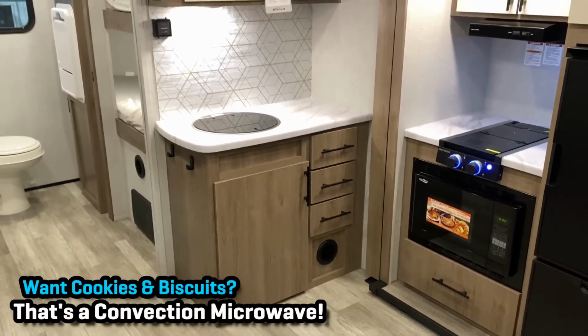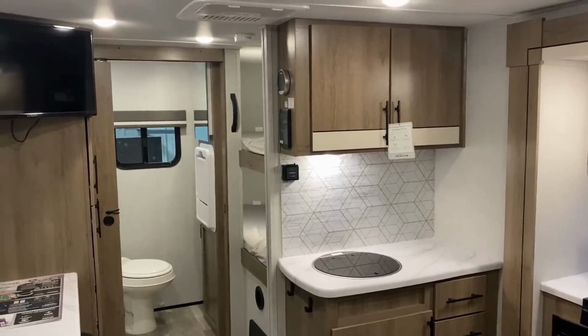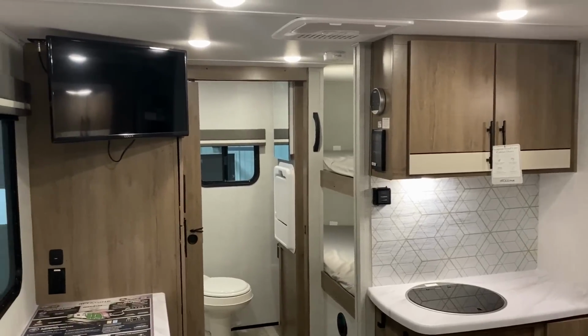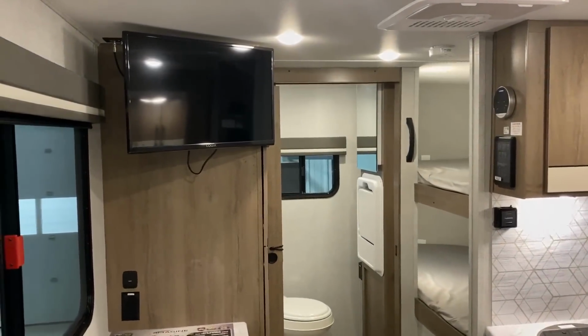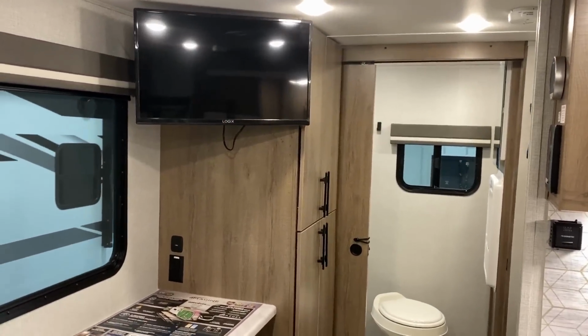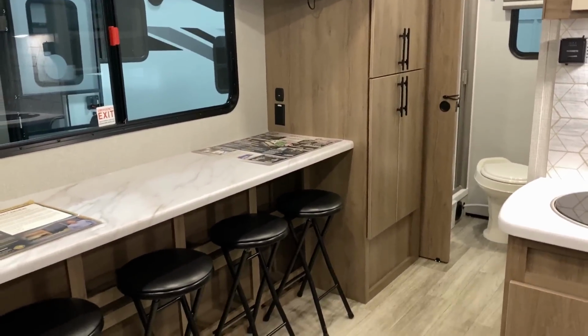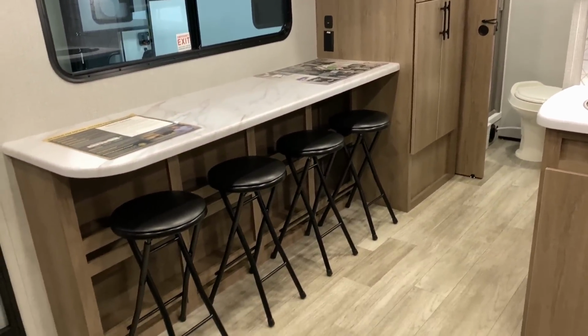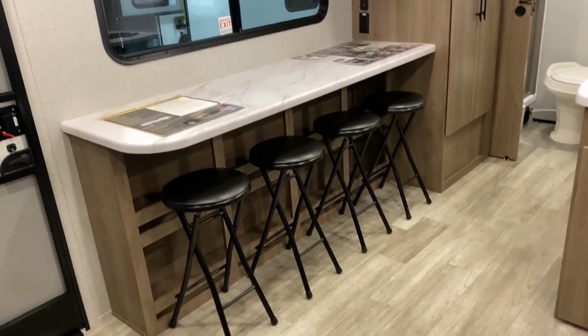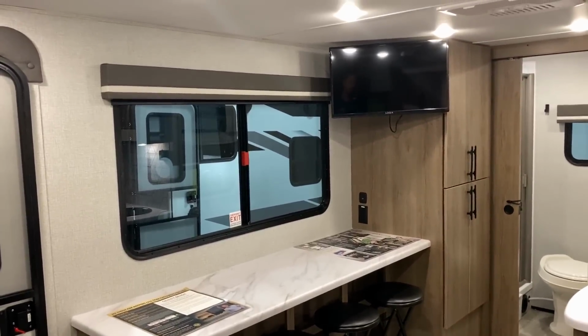And that is a convection microwave oven down there next to that 6.3 cubic foot, 12 volt DC compressor fridge. So that is a full-size fridge in a slimline profile, very similar to what you might find in a lot of Class B camper vans. It's very interesting how you're starting to see a lot of those hashtag van life kind of concepts working their way into the more common towable industry.